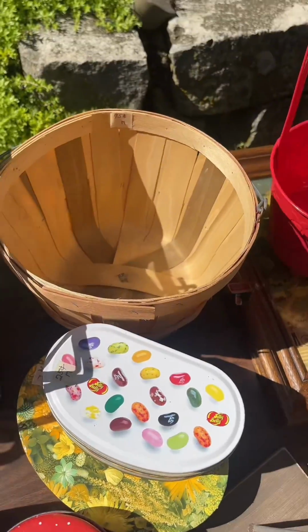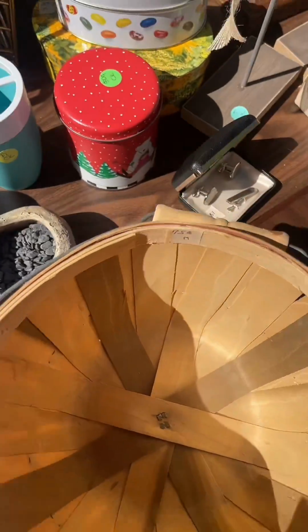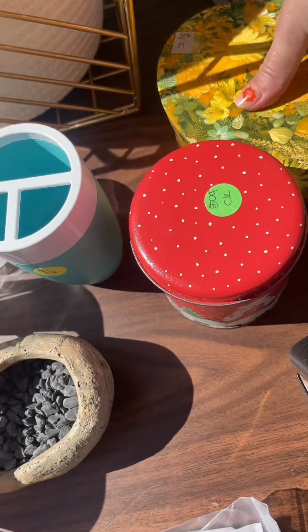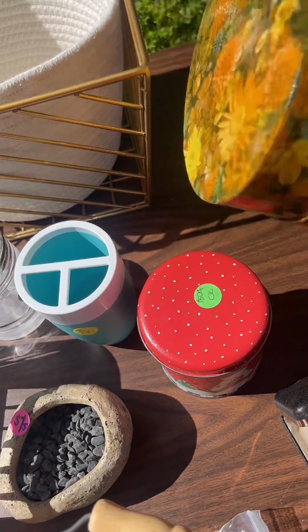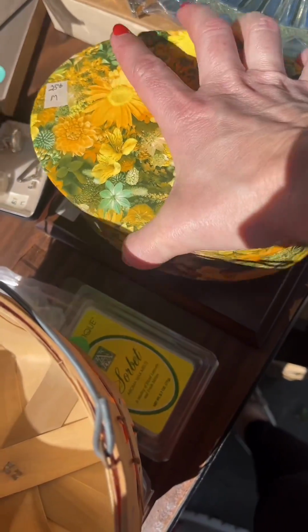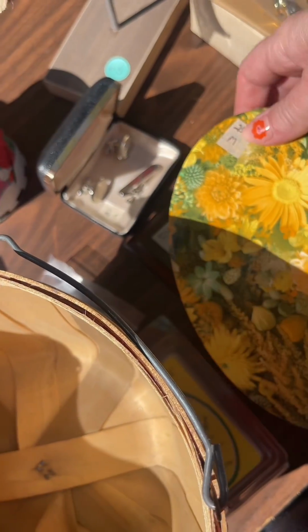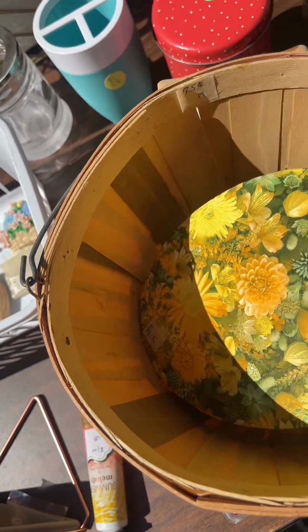I did pass though. This basket would be perfect to put a plant in, and it was only 75 cents, so definitely grab that. Plus, then I had a basket to carry around and put stuff in. This little flower box caught my eye. It's 70s, and it was only 25 cents. I can use it for gifting or, it's a container. So, of course, I just love it for that alone. Plus, it gives my 75 cents up to $1, so perfect.